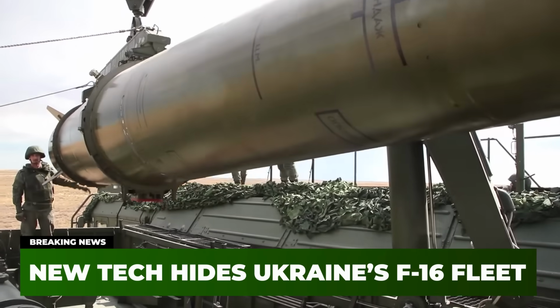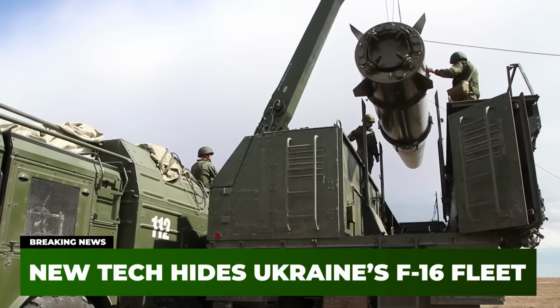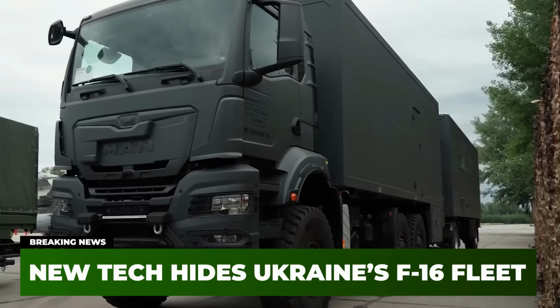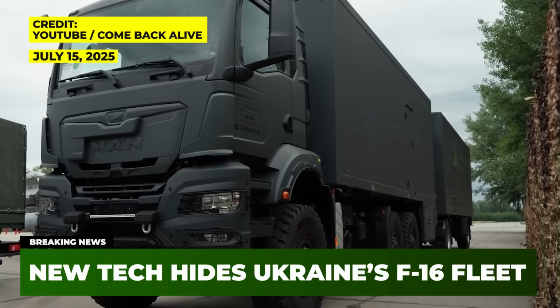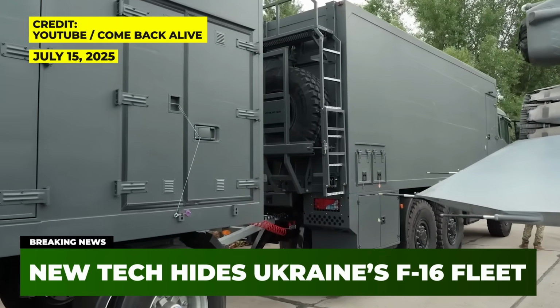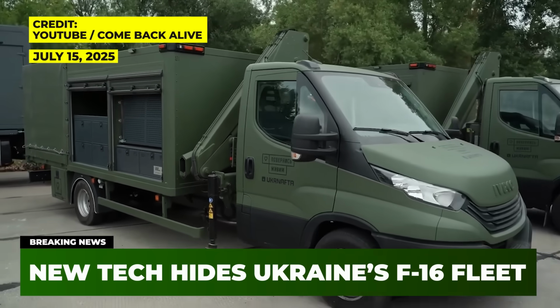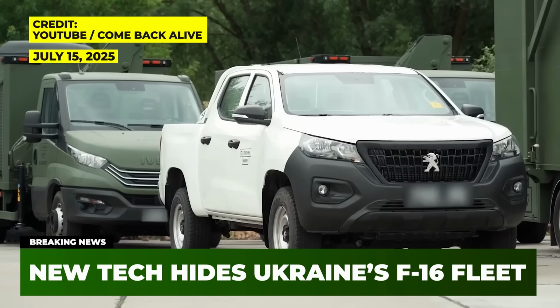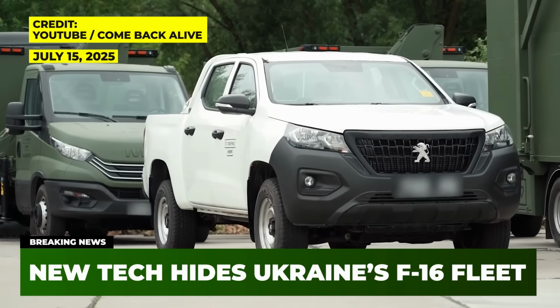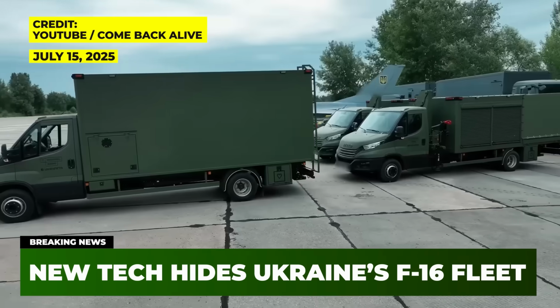Oh, and there's another aspect of this brilliant new system of mobile complexes that hasn't been covered yet: the cost. One might assume that the small fleet of trucks and trailers that Come Back Alive has worked alongside Ukraine's defense ministry to create has cost an arm and a leg. After all, these aren't any old trucks. They're packed with workstations and equipment needed to maintain and support F-16s. Surely they must be very expensive.